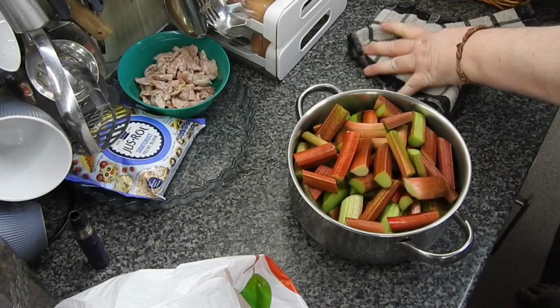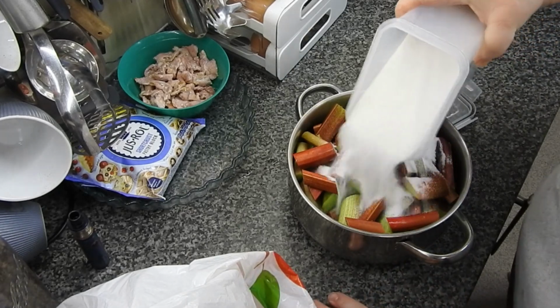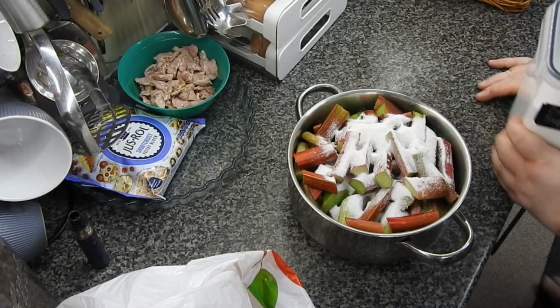There's only Amy in this house that don't like rhubarb. Although she tried one of the bars last night, a bit of one of the bars, and I think she liked it. So maybe we're having a bit of progress.